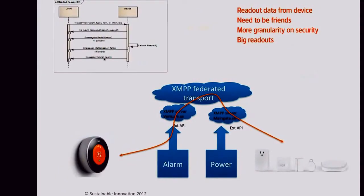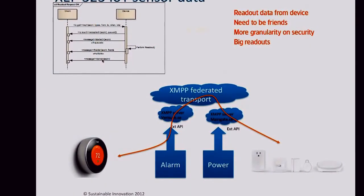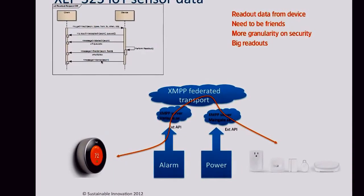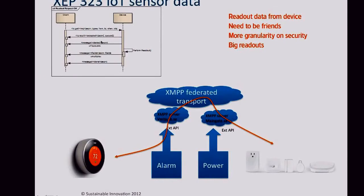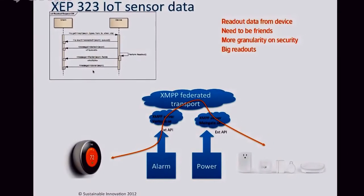both large and small. So if I were to ask a friend of mine, could you give me all your metadata? And that friend happened to be an AMR utility, which would give me back 10,000 values. It would take a while. So therefore you need a few steps: that it's accepted, and then it's started, and the data comes, and then it's done. So you can perform a readout of a huge amount of data with this little extension of XMPP.